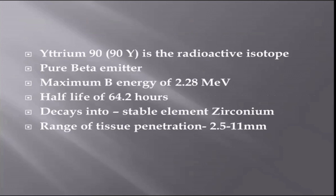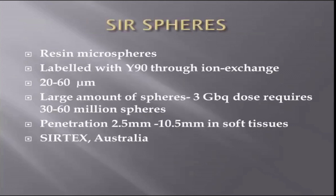The tissue penetration is exactly for the tumor, so it does not cause any surrounding radiation. You don't need to isolate the patient. People can still meet the patient even after doing the procedure.